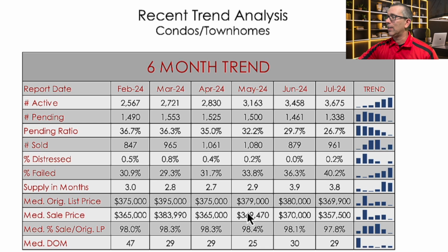So look at this. Our high point in sales price was actually in March at 383,990, right? Now, sometimes you can have some anomalies when it comes to median prices. I know this seems like a lot, 2,000 and 3,000 homes being on the market, but really it's not a lot as compared to the single family detached homes. And so these numbers can jump a little higher or lower. So having a big jump here, not totally surprising.